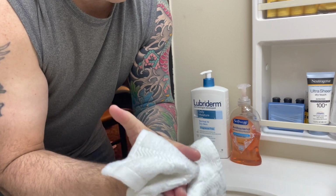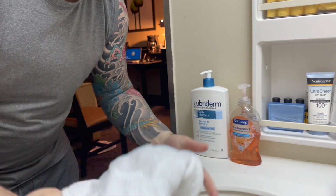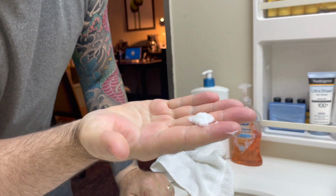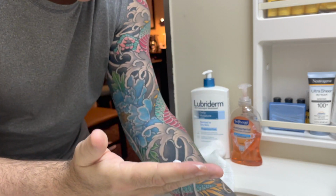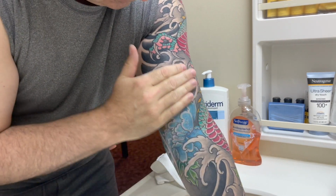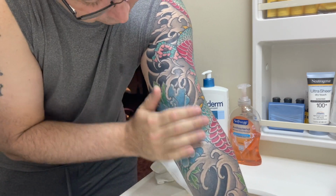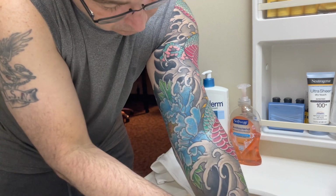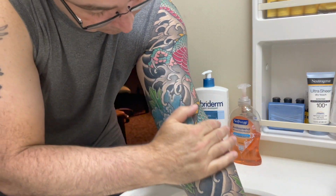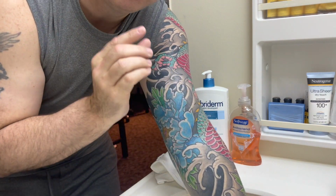And this has been my routine every time I go for a new session. Then get the Lubriderm. Not a lot, just very, very little. You want to apply a thin layer of lubricant. See how it's a little thick right here? First, I'm going to spread it through my arm. I don't want all of that lotion to stay on the dry section because I want a thin layer there.